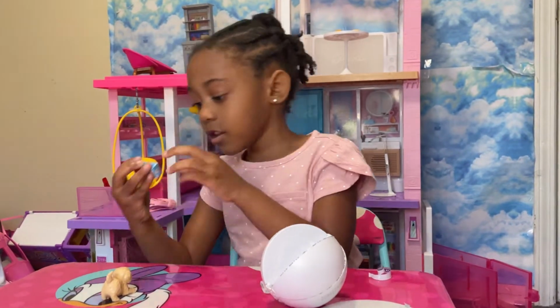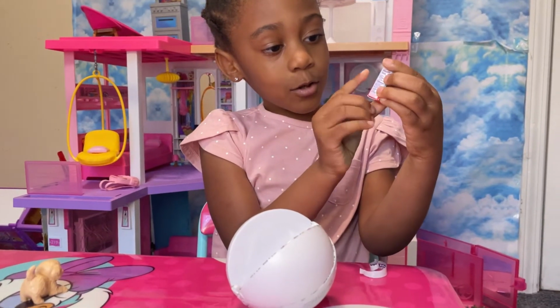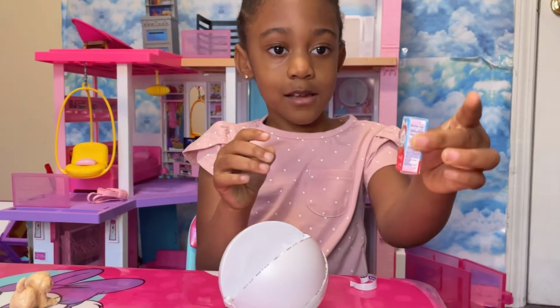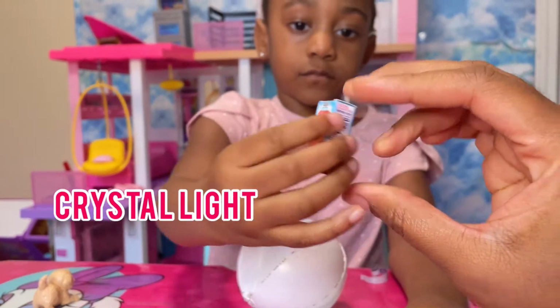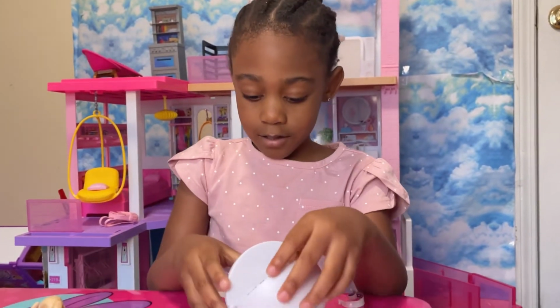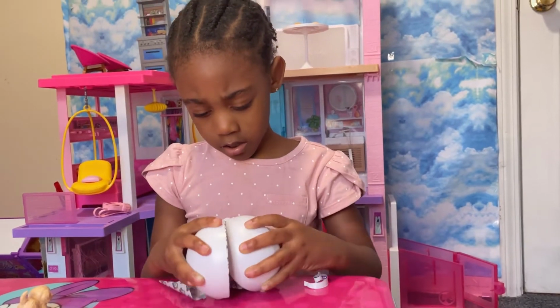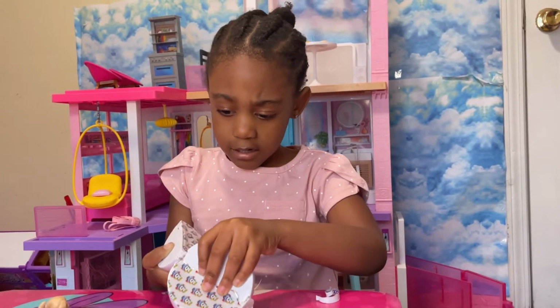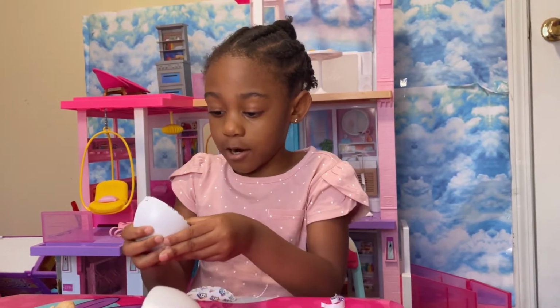What's that? Yuck. What is it? It's juice. Let me see. Oh, it's Crystal Light. Yeah, but why did it have a bottle on it? Because you put those inside of waters. Let's see what's in the next one. Oh, this is a better one. I think this is a better one.